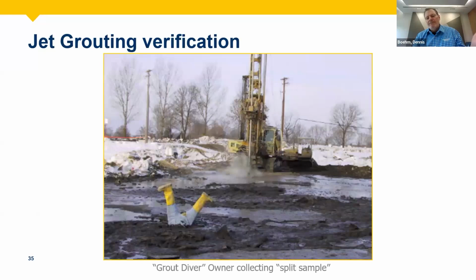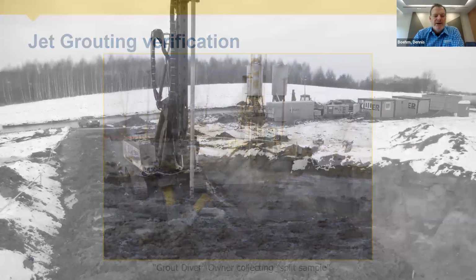But no matter how good of a job we do, there's still always a skeptic out there, and they prefer to look at it themselves. So every once in a while we get that person that just wants to get a personal view of what we've done in the ground. And so this is a typical way to get that done, right?